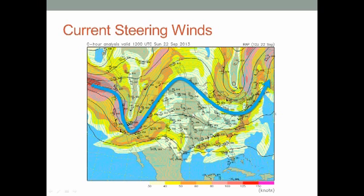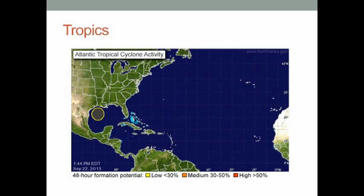Now, I'm going to give you a hint. Looks like it's going to be strongly building back towards the west, which is going to allow this trough of low pressure to dig in the east. It's going to bring cooler air over the eastern U.S. I'll be talking about that in just a bit.